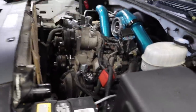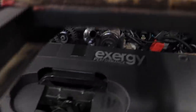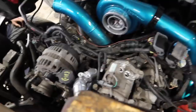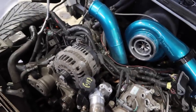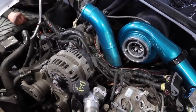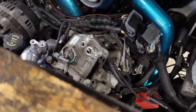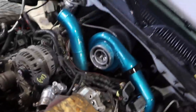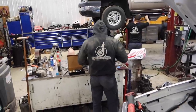Literally, this whole entire engine bay needs to get cleaned out because the heads are actually going to be coming off of the Minimax as the ARP head studs get installed. And then, of course, the heads go out for machining just to make sure they're completely flat. We're going to talk about that here in a little bit. But what I'm most curious about is the condition of the stock head gaskets.